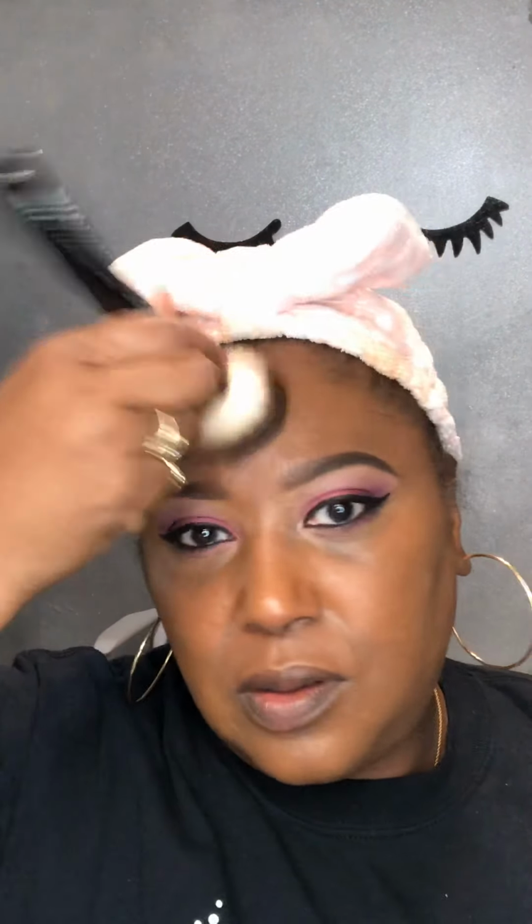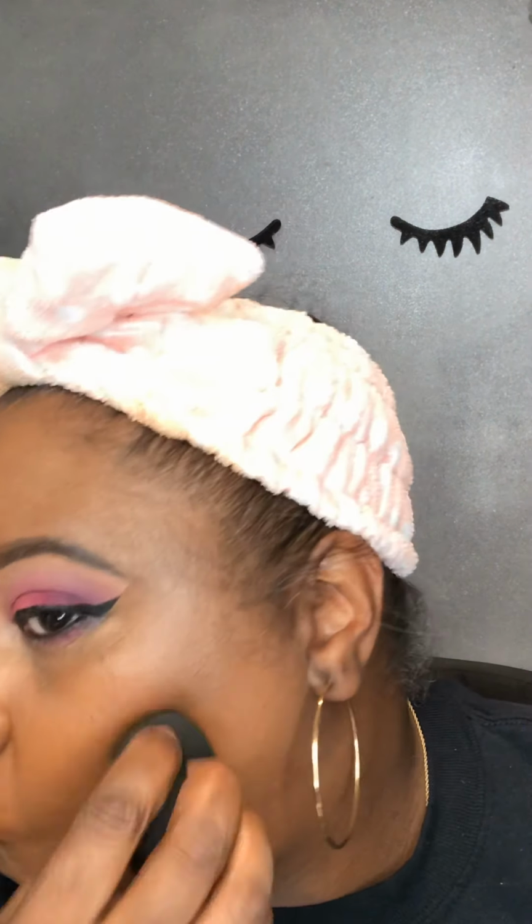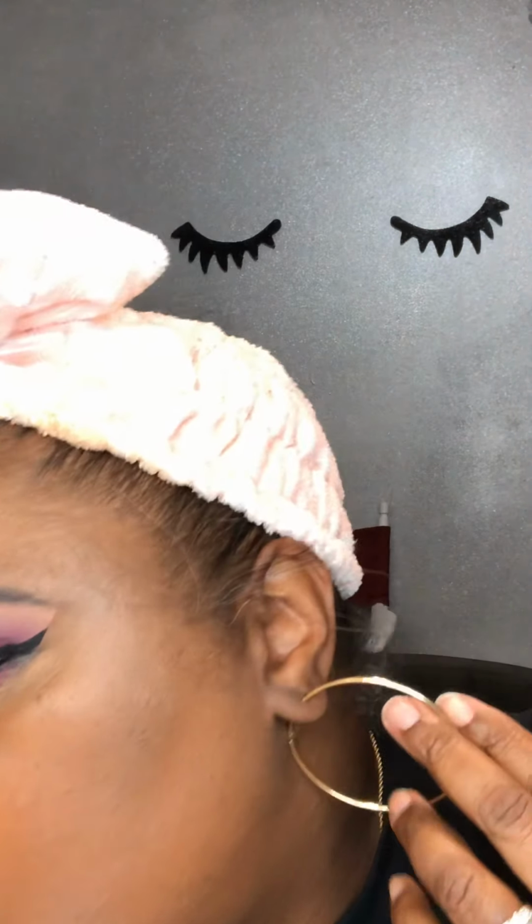All right, I like to bring my foundation down my neck. All right, let's do this. All right, that's something going on with my skin itself. I should have put an extra bit of concealer there, but I didn't know she was there. It's like a dry patch, but I've moisturized, so like I said, we're gonna see what it's gonna do.